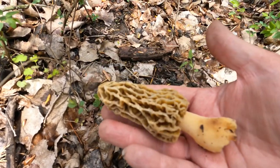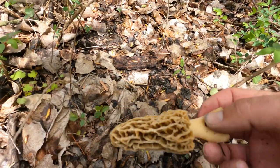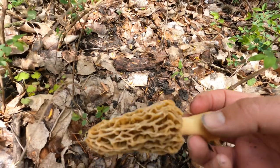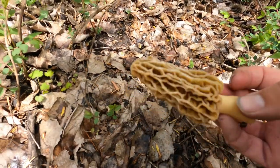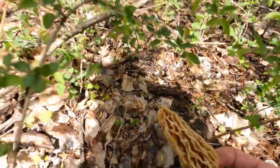That's what I call a good mushroom right there. That's perfect size for eating. It's not too big. The real big ones, like that one I found earlier, soak up a lot of butter. So you have to be careful how much butter you put in them when you fry them. But that there is perfect.